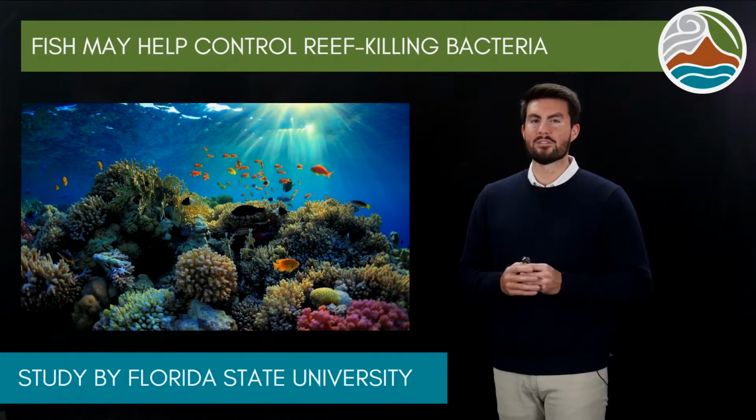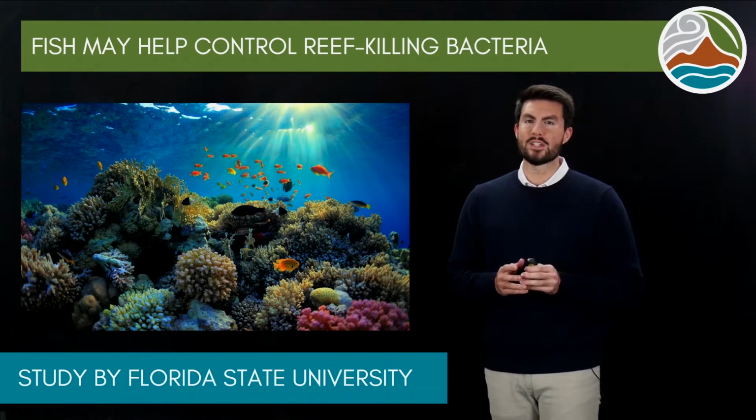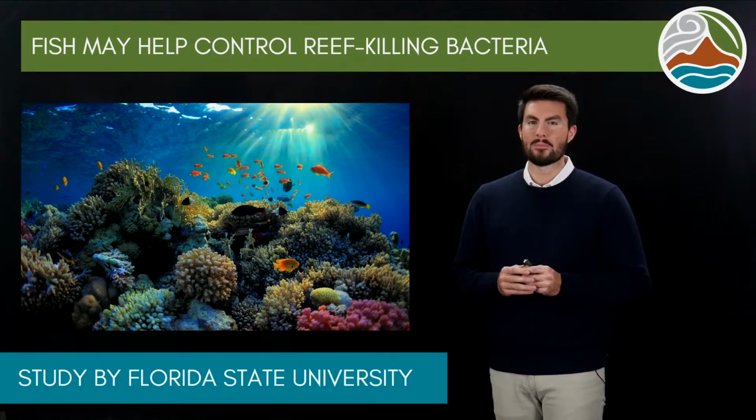It was previously thought that fish do not eat the bacteria in these mats, but the researchers observed certain fish feeding on them in Caribbean reefs. The authors note that fish might play an important part in controlling mat growth, emphasizing the need for further research.